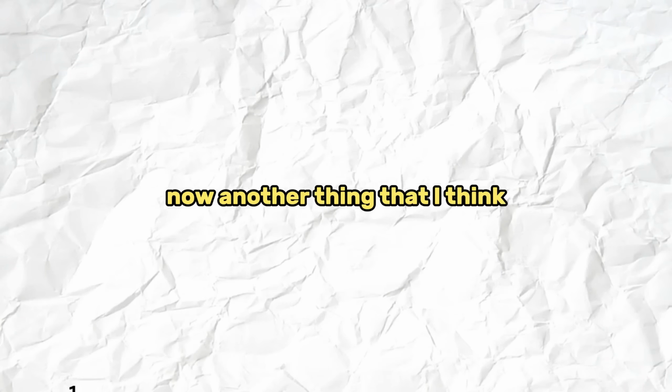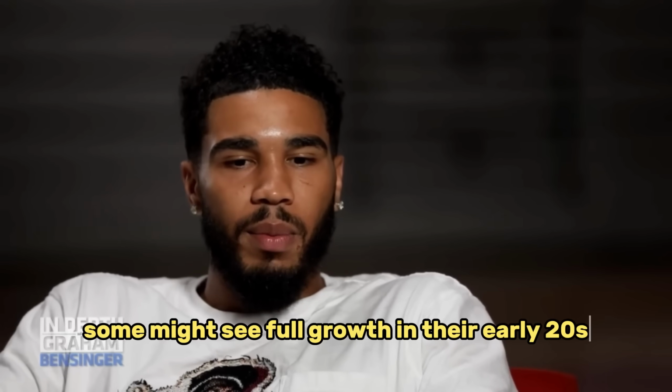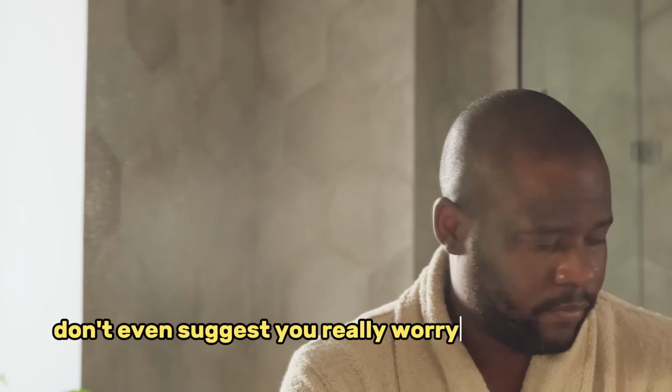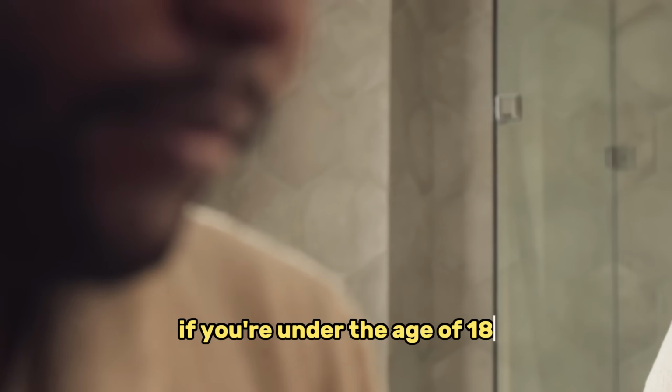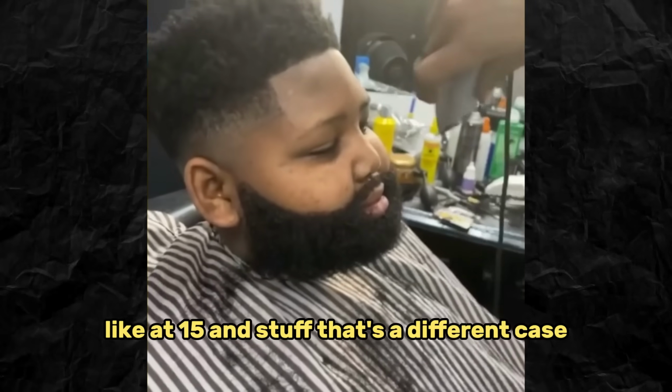Now, another thing that I think is very important to understand is that everyone doesn't grow a beard at the same rate. Some might see full growth in their early 20s, while others might need to wait a bit longer. I honestly don't even suggest you really worry about a beard if you're under the age of 18. I know a lot of kids who did grow a beard at 15 and stuff. That's a different case. You just have great genetics. But if you don't have those genetics, you shouldn't be worrying about your beard if you're under the age of 18.